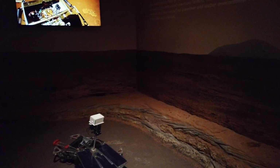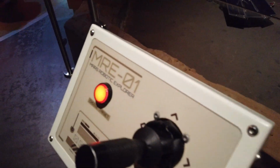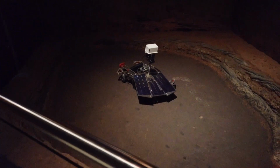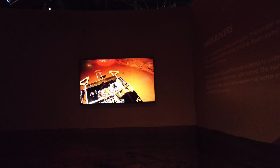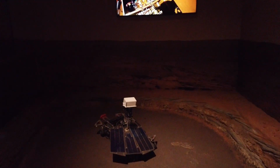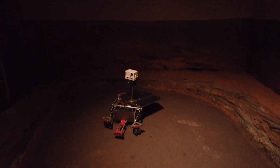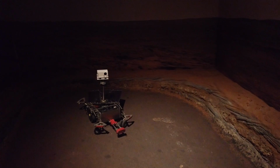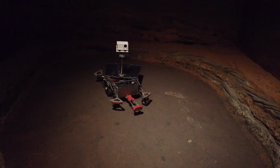The Mars Rover. Do you want to have a go? What does the button do? Choose target. Oh, there's a camera on the... Oh, that's cool. See POV on the screen. We can watch what you're doing in live time. Yeah, the camera's pointing at the ground. It's the black one underneath, like the GoPro.